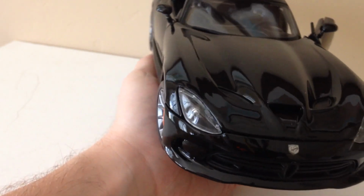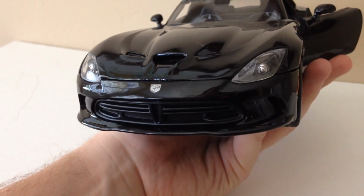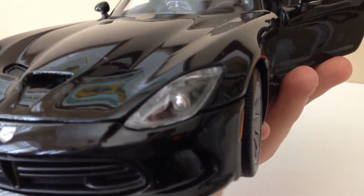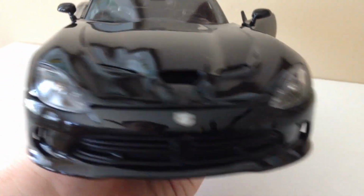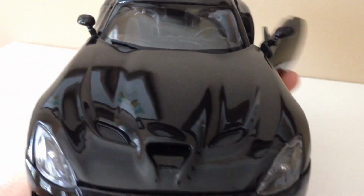The headlights are not as good as I would have liked to see. You have a little chrome piece right there detailing the bulb, and then you have this, of course, transparent plastic overlay. So detailing isn't too prolific there.